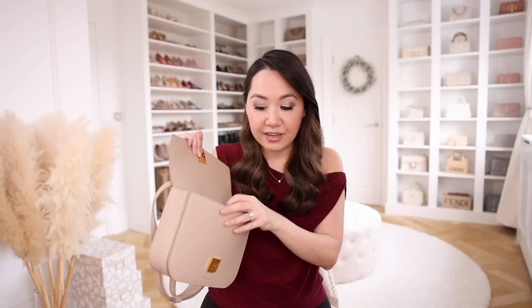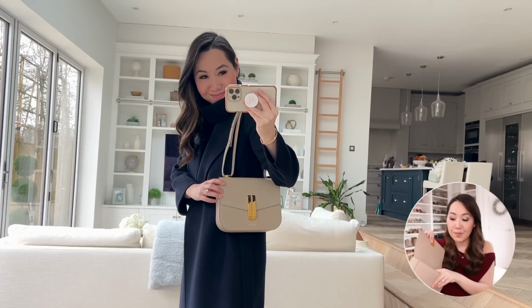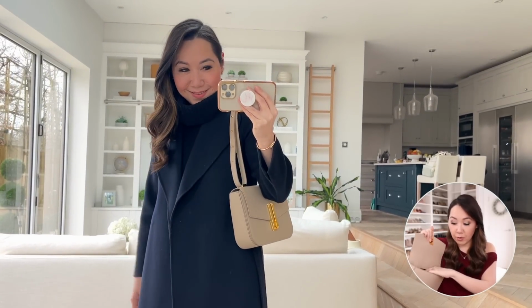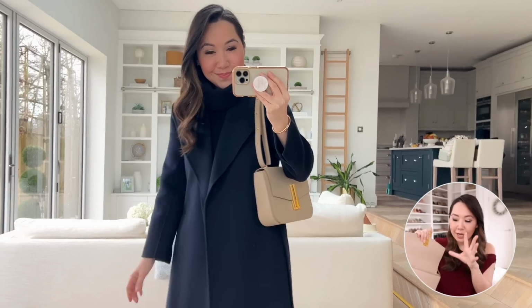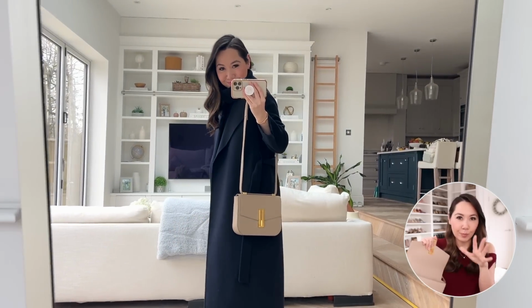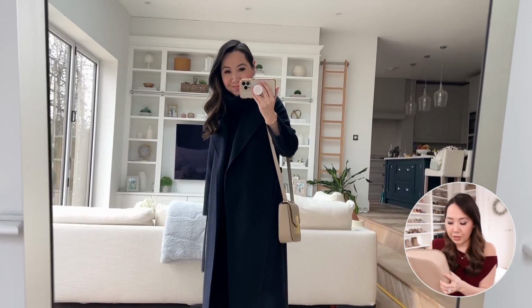And then the inside, really simple. It is a fabric lining, but because of that, it does feel quite lightweight. You do have the pocket right there at the front, pocket there on the back, and just the right combination of organization while still having that big wide open space not be compromised. So I have been a huge fan of this.